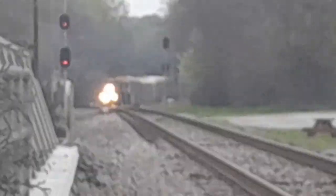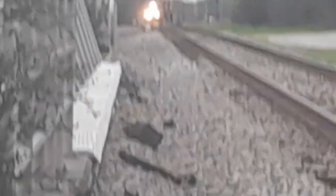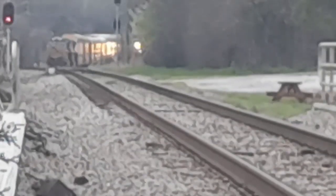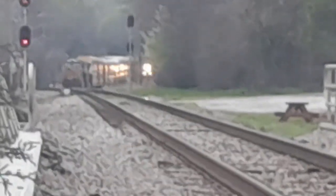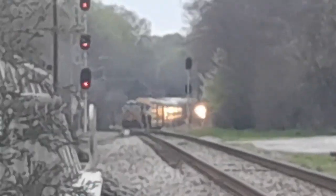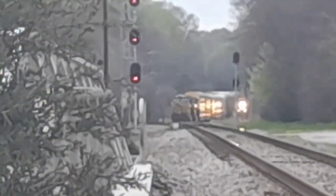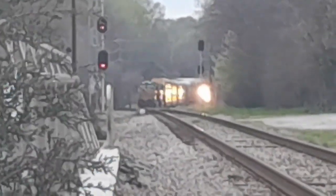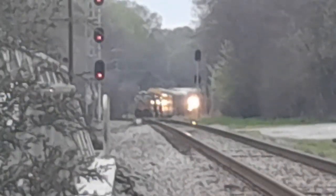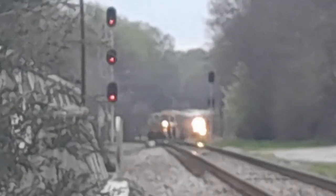It doesn't look like he's moving. I might go down there and see if I can see what's up. Alright, he stopped, it looks like. Alright, thank you. Got another train coming. He looks like he's rolling pretty good. Northbound, they're headed to Greenwood. Probably in dynamic brakes going downhill.